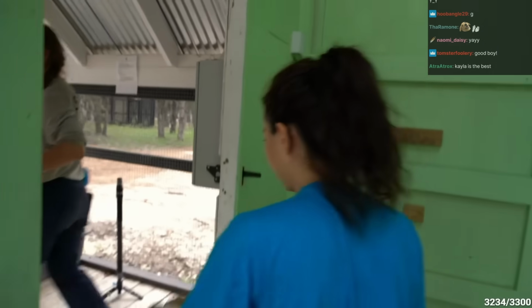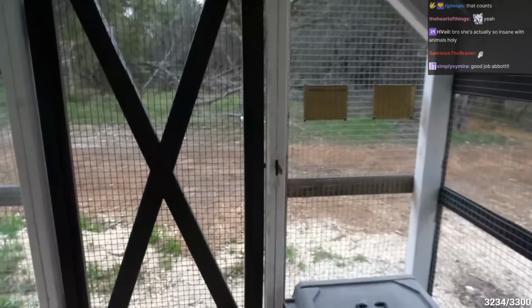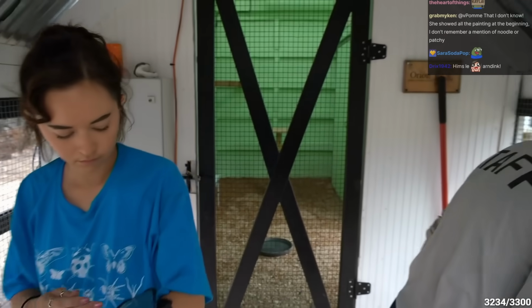I don't think Coconut has ever painted, no. This year, he got really close. He was comfortable coming down next to Abbot while Abbot was painting. But we've not gotten Coconut to interact with a sponge yet.